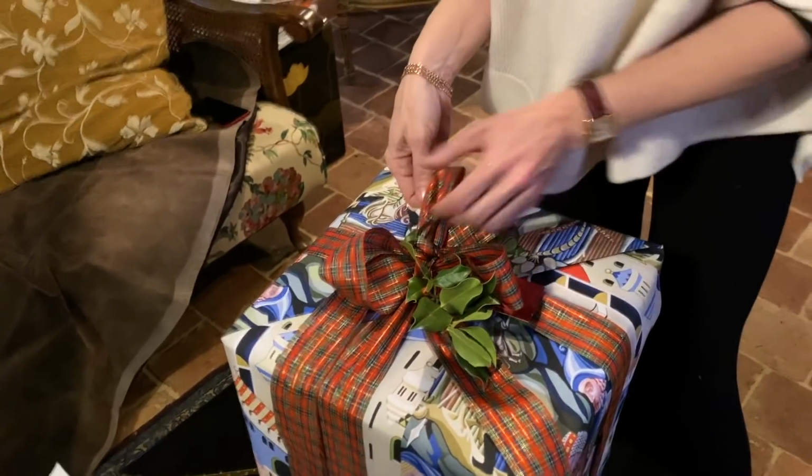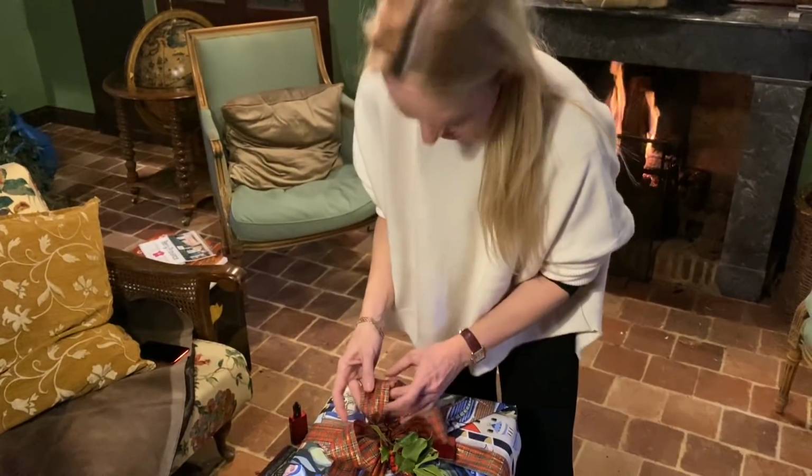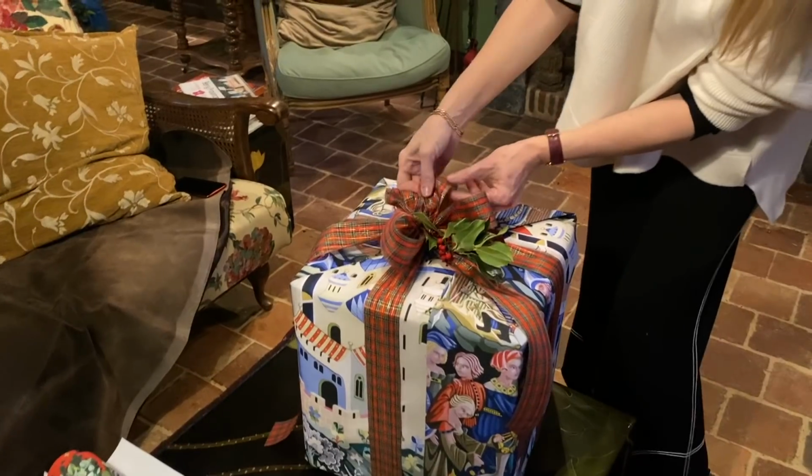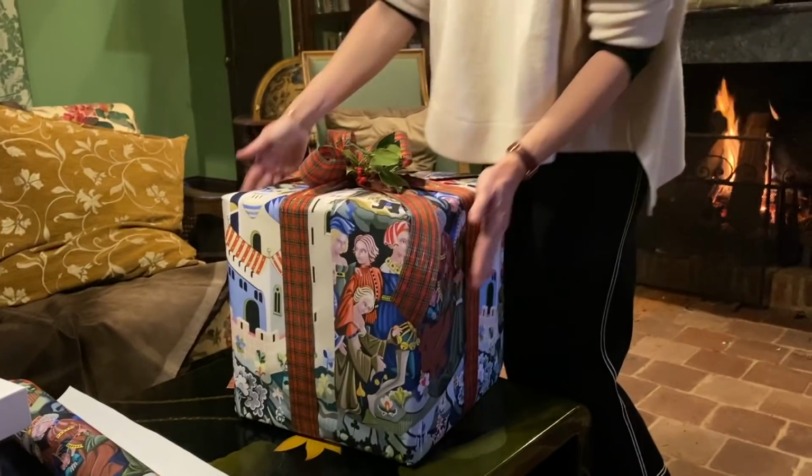If I'm not careful, I'm going to be fiddling with this bow all day. There, I think it's done. I'm happy with that. It's beautiful. I wish we had the Christmas tree already so that we could put it underneath.